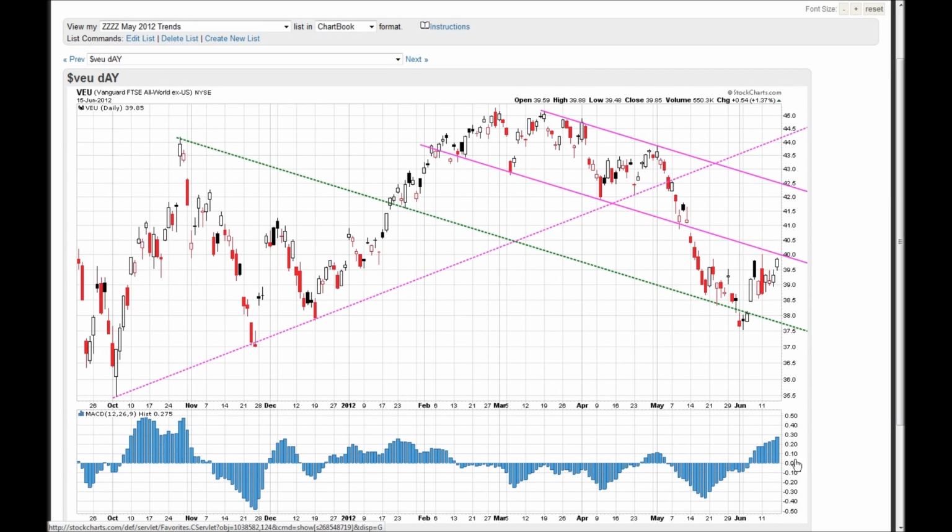This is a relatively positive move in MACD histogram off of this low. You can see it's been quite a while. You have to go all the way back to the October lows to see a MACD histogram as powerful as the one that we've seen off of this June low.